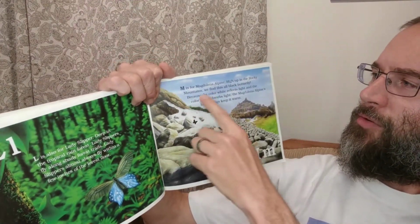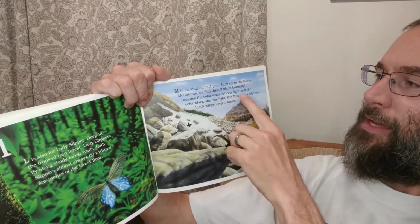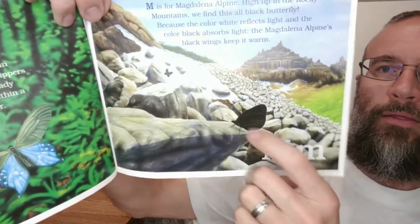High up in the Rocky Mountains, we find this all black butterfly. Because the color white reflects light and the color black absorbs light, the Magdalena alpine's black wings keep it warm. M. See the black butterfly? All right, well, we have come to the end of this first video, this half of the book.